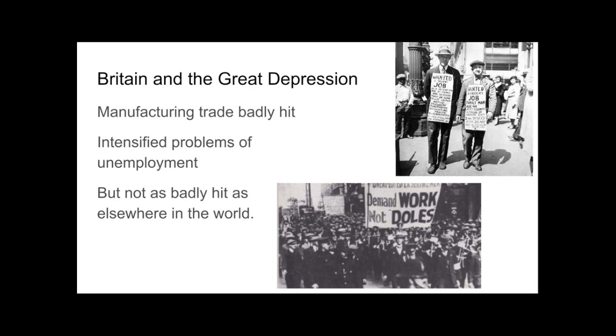We also see that the changes in economic policy weren't particularly profound either. So the decision to abandon the gold standard didn't really lead to inflation or rapidly changing exchange rates as it might have in other countries. And what we find is actually it modifies the underlying system of liberal capitalism, and it means that the results of the Great Depression are quite limited. The effects of the Depression were also reduced by the fact that there's a rise in imports, particularly from the empire, and a continued fall in prices. So for those in work, the cost of living falls, and so there's more cheap food available. So it means that you're not as badly hit.